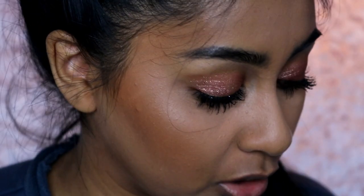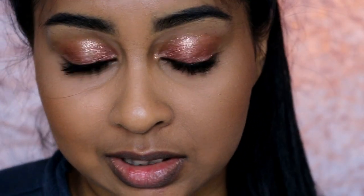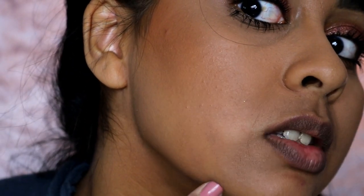When foundations do that, it's probably because it doesn't go with the skincare. And I've used my regular moisturizer. Maybe it doesn't go with the primer, but I've used this with so many other foundations and I haven't had this issue. And it's really weird that a Makeup Revolution foundation wouldn't be compatible with a Revolution skincare product, you know? But here as well, it's gone so weird. Can you see that?